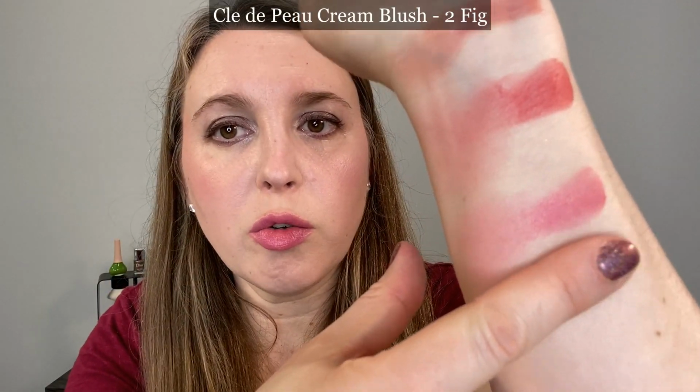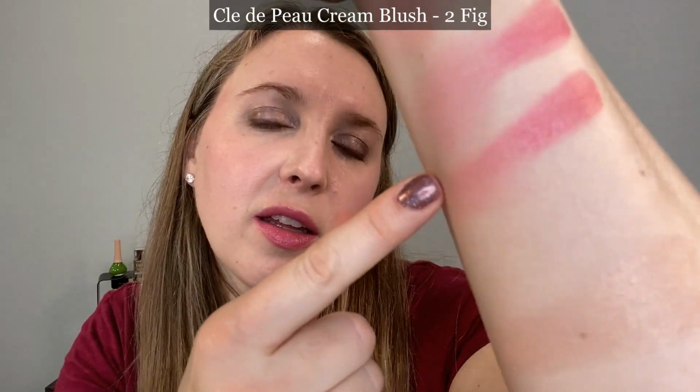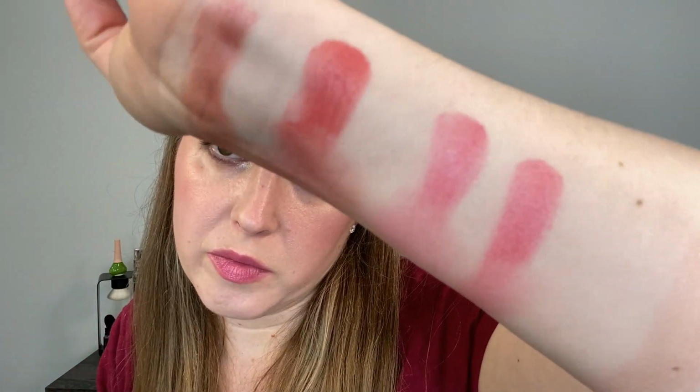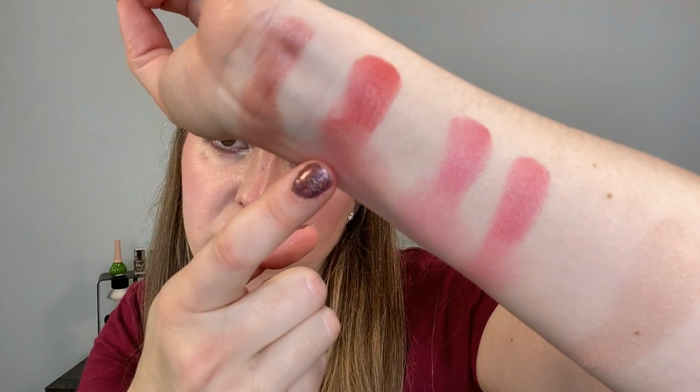All right, and this one here is number 2 from the permanent line. And you can see it's also going to be a light pink shade, but it's warmer in tone. Joyful in Pink is cooler. So this one's number 2, this one's number 4. We've got Warmth Magic, which is 201, and 202, Joyful in Pink. And for cream blushes, the ones I had that were closest, this is the Westman Atelier Petal. You can see that this is going to be much more nude.